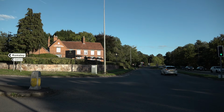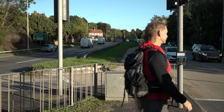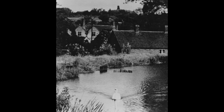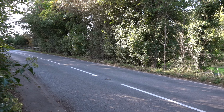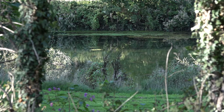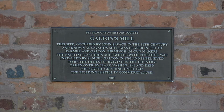The Bell, one of the oldest pubs in Belbroughton, is at a now busy main road junction. Originally the Belne Brook formed a mill pool here, but this disappeared with the building of the A491 in 1963. Across the road in Hartle Lane you can see the stream through the hedging and trees, and this feeds into the first of a series of mill pools and mills.